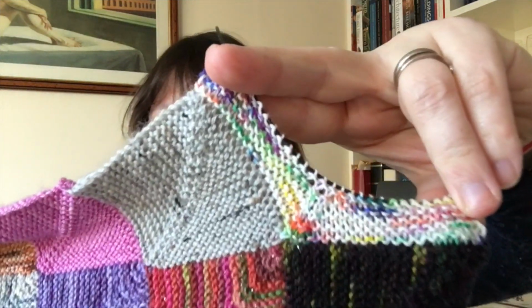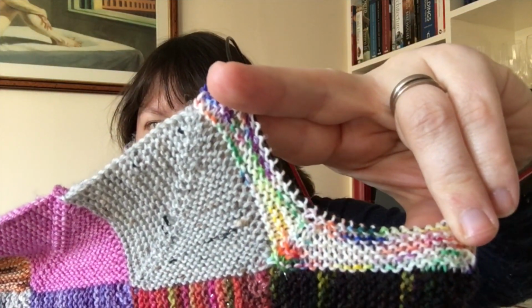Right. The yarn that I'm using is Mothie and the Squid, Industrial Accident. Looks gorgeous on there, doesn't it? I think that was from Kelly when we did a swap. Apologies if I've got that wrong, but that's how that's knitting up, very bright and summery.